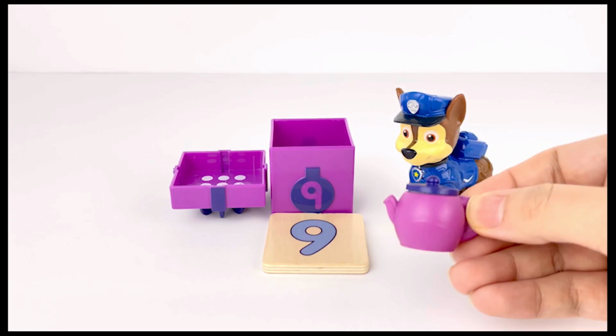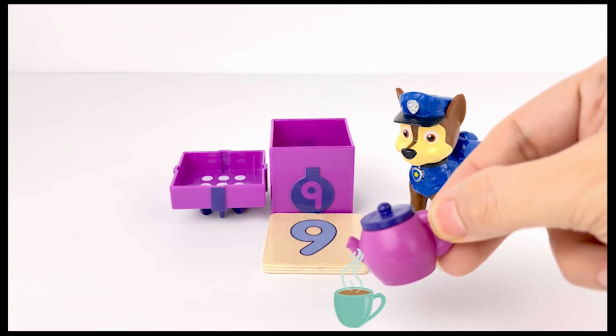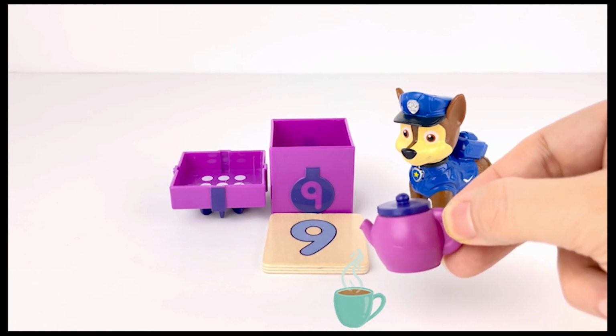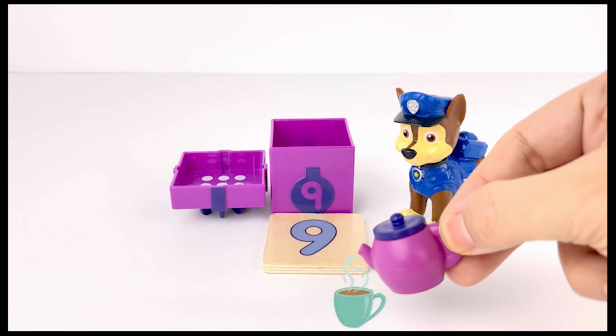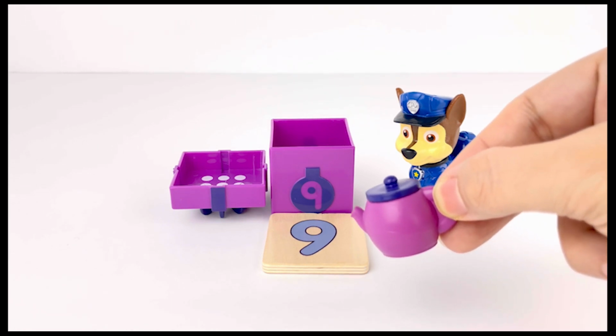Look, this one is a teapot. Hi, teapot. Hey, do you know the teapot song? Let's sing it together. I'm a little teapot, short and stout. Here is my handle, here is my spout. When I get all steamed up, hear me shout. Tip me over and pour me out.